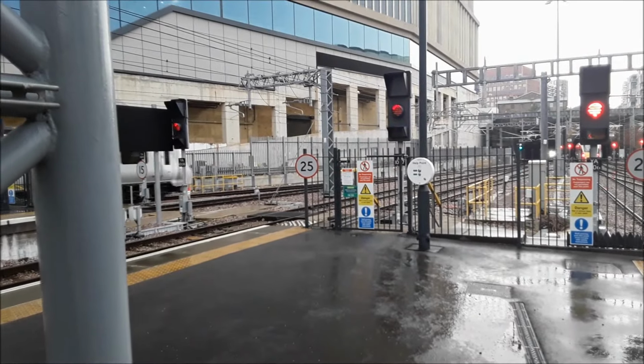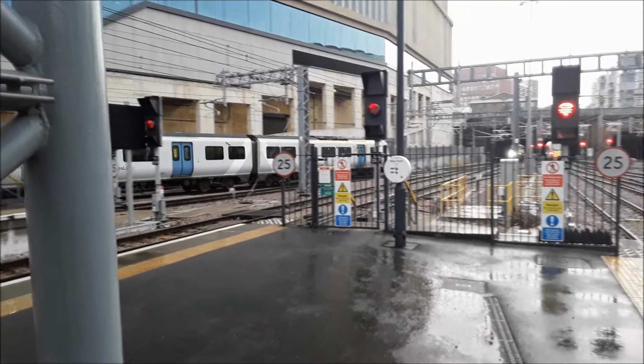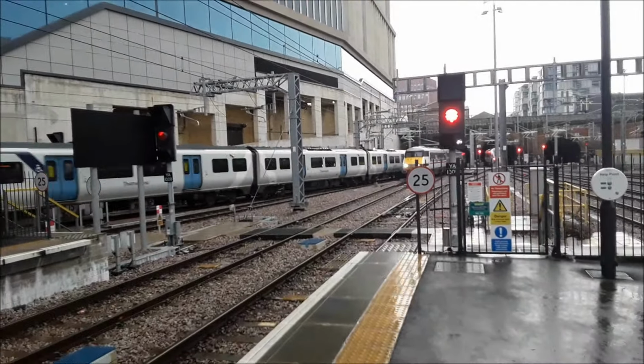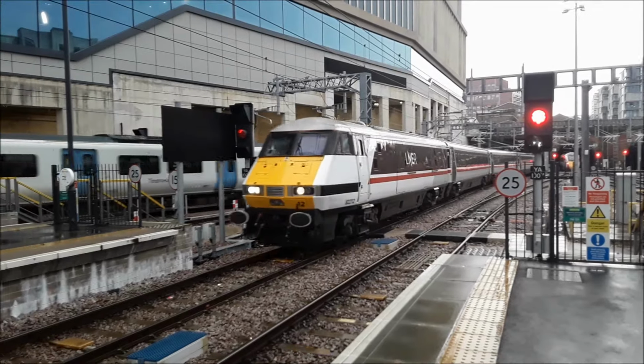Okay, heading off now is, I think, the 1857. Oh, hello. Right, here we go. This is what I want. I'm going to get wet for this, but it's totally worth it. The final train of the day is what we've all wanted to see, an LNER 225 set coming in, being led by 82212.